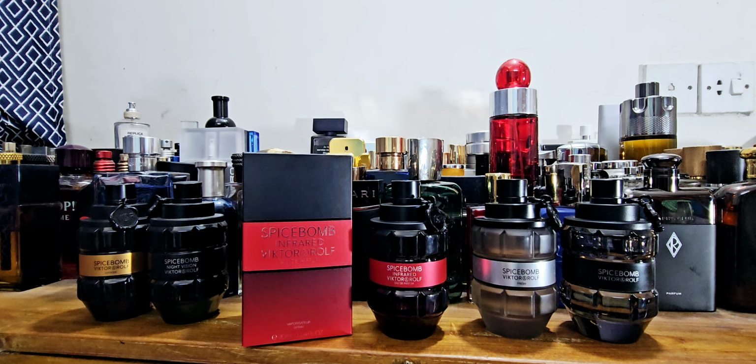This one definitely lasts a long time, but projection wise, if you do not spray on your neck, you hardly detect it after 2 hours, okay, because it's not projecting near your nose. So I think in cold weather it will project better, because the cold weather will develop it nicely. In high heat, it will go to the dry down quite fast.